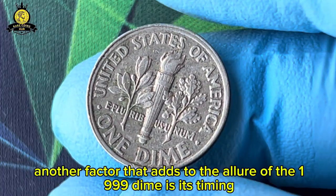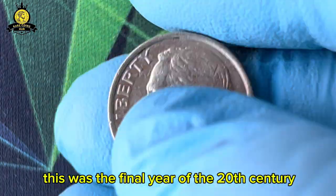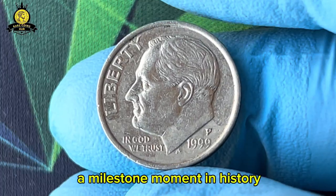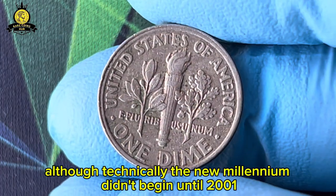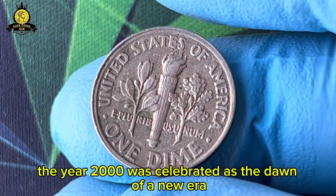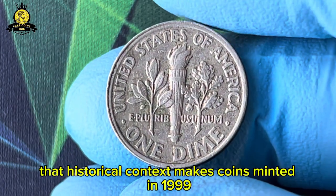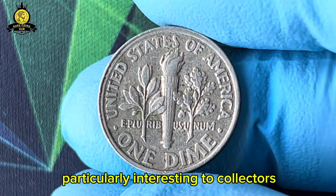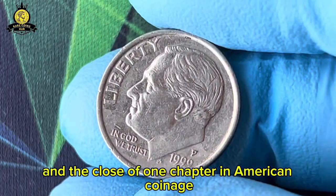Another factor that adds to the allure of the 1999 dime is its timing. This was the final year of the 20th century, a milestone moment in history. Although technically the new millennium didn't begin until 2001, the year 2000 was celebrated as the dawn of a new era. That historical context makes coins minted in 1999 particularly interesting to collectors, as they mark the symbolic end of a century and the close of one chapter in American coinage.